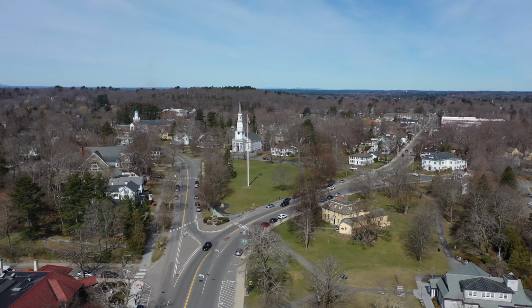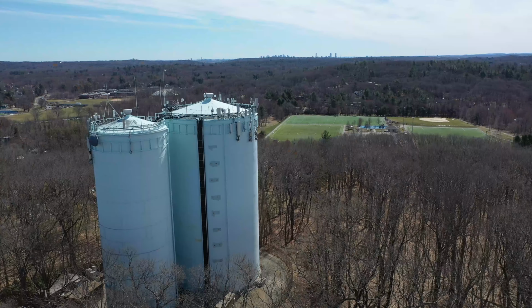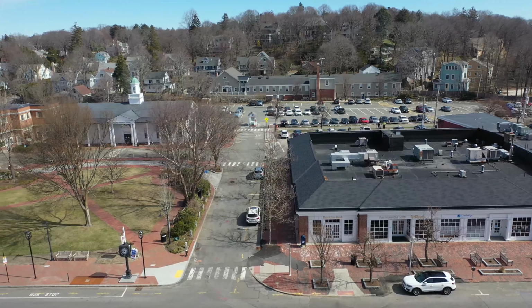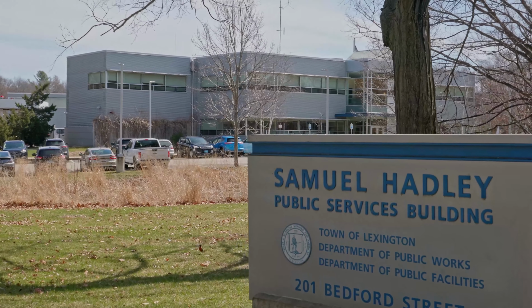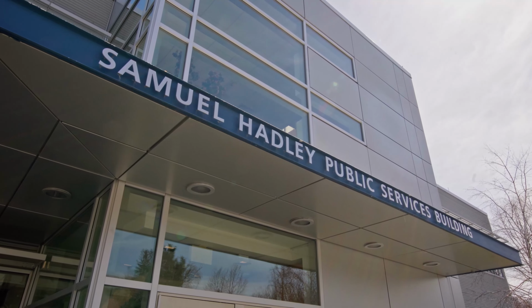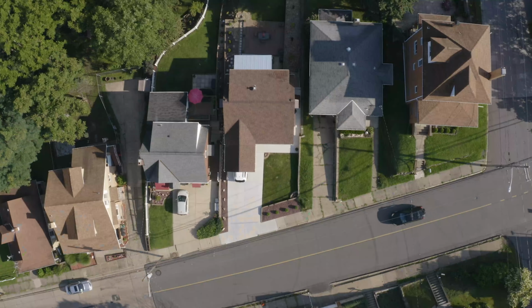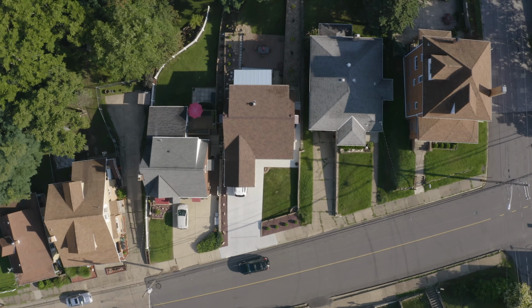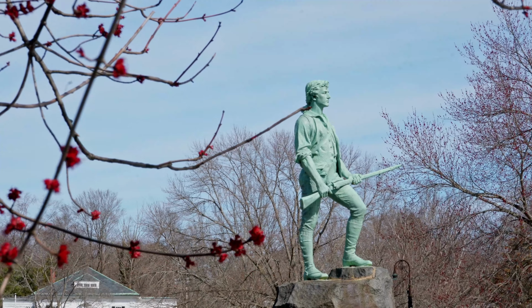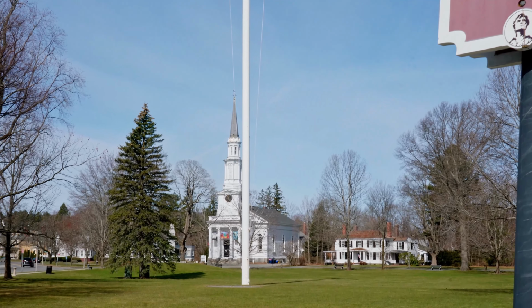The town of Lexington Water and Sewer Department is always working to deliver best-in-class service to all of our customers while striving to better manage water resources and our infrastructure. We are embarking on an exciting new project that will upgrade our metering technology to enhance customer service and provide customers with more ways to manage water use, all while improving operational efficiency and environmental stewardship.